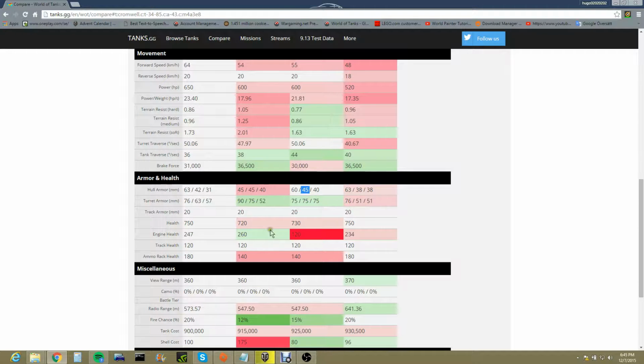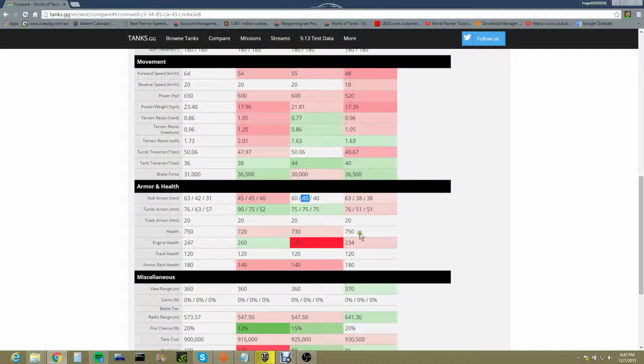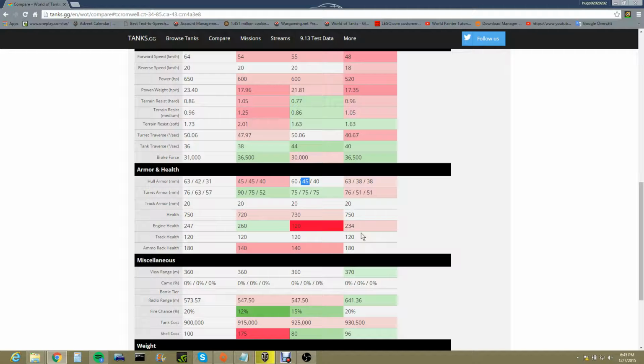If you take a look at the health, the Cromwell has a pretty nice 750 hit points, which is about the standard of tier 6 medium tanks. It has the same as the EC8, and the engine health is the second best at 247, only beaten by the T3485. And all the tanks have the track health of 120 hit points. The ammo rack health is 180, which is exactly the same as the EC8 and the T3485, and the A43 has the same at 140.